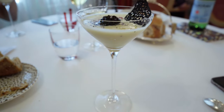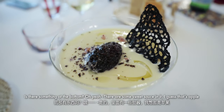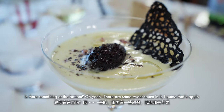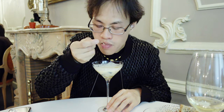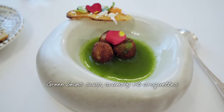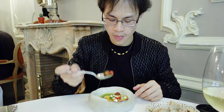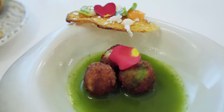Very creamy. You should mix with what's in the buttermilk. Oh, there's something in the buttermilk? Oh, yeah. There's some sauce or sweet sauce in the buttermilk. I guess that's apple. Okay, maybe. Try that. It's very soft. Very soft.